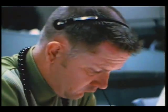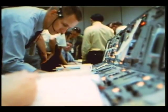7, 6, 5, landing 99, 0, 2, 1, ignition thrust, that ball valve A. Okay, other ball valve, 3, 4, 5, 6, very good.